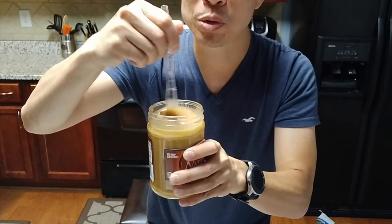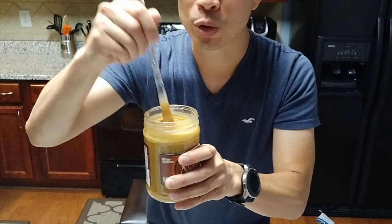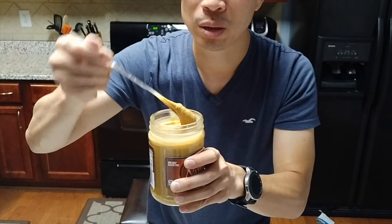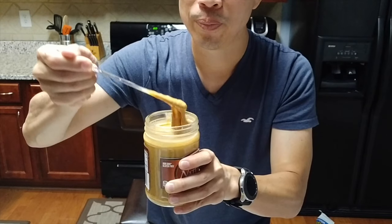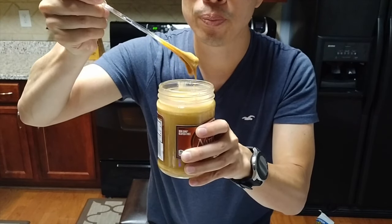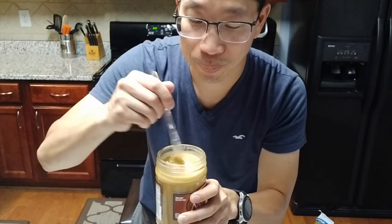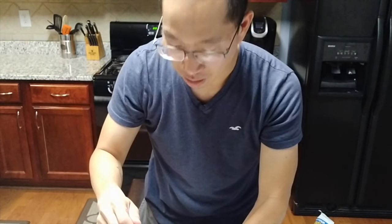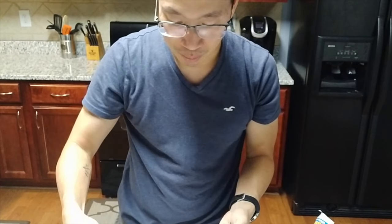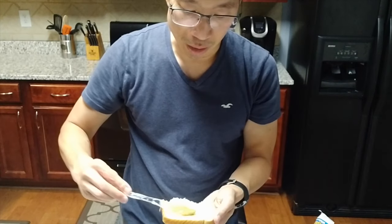Now, I don't know how long I'm supposed to swirl this for. I mean, it's not going to get super creamy like the regular peanut butter. But I'm assuming this is it, right? I mean, it's very similar. The consistency feels just like paint, ladies and gentlemen. Let's just hope it doesn't taste like paint. All right, I'm going to slap some on my bread.